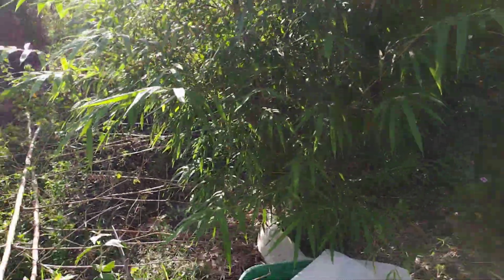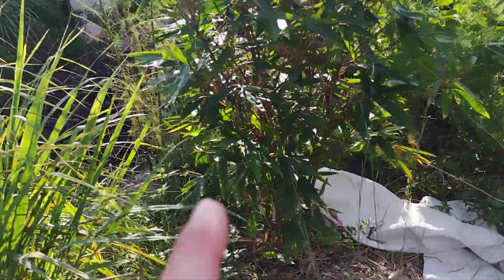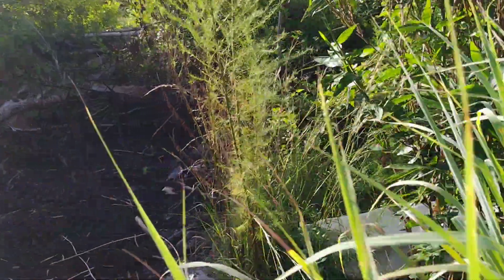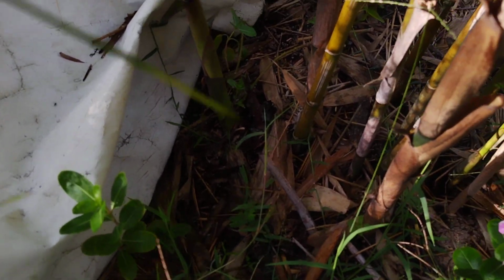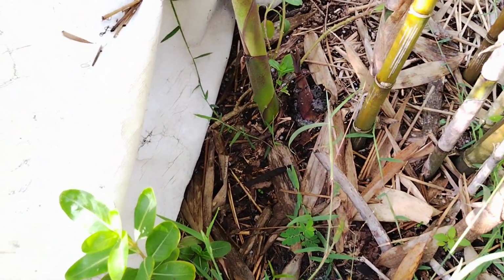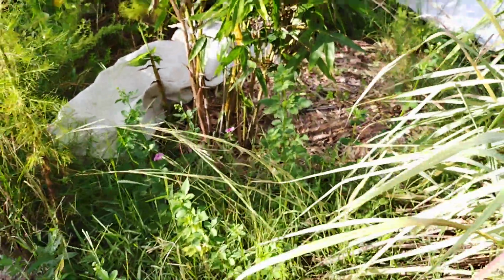Got a couple new shoots coming up here. This is a Sinicus. This is also a Sinicus, and it's got a new little shoot right there. Ooh, actually it's got two. Got a little tiny one down there as well, right there. So that's pretty cool. We've got a little bit of rain lately.